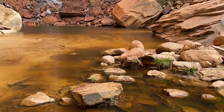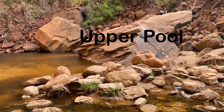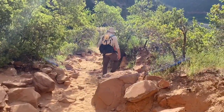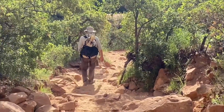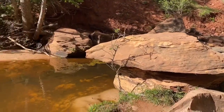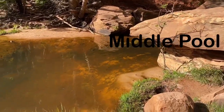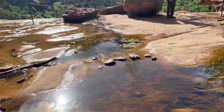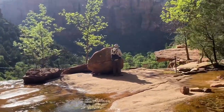So this is the upper pool. So this is the middle pool. It's kind of small, but still very pretty.